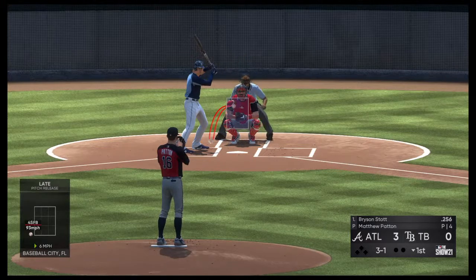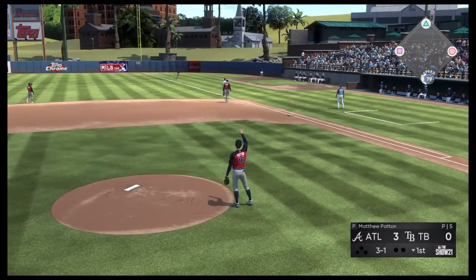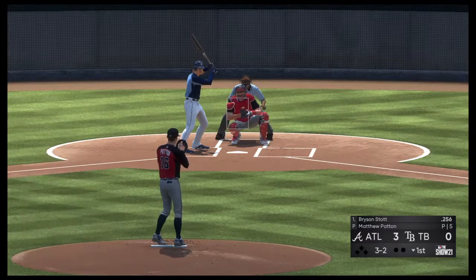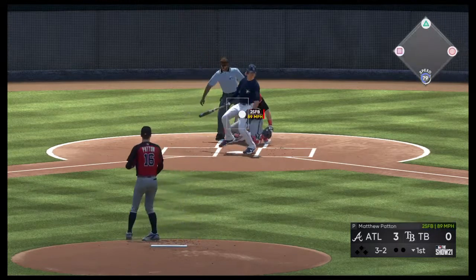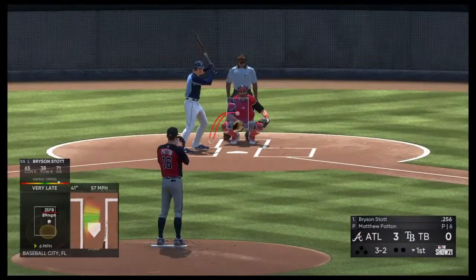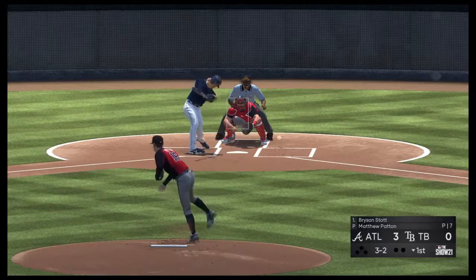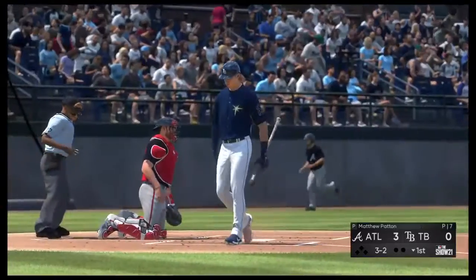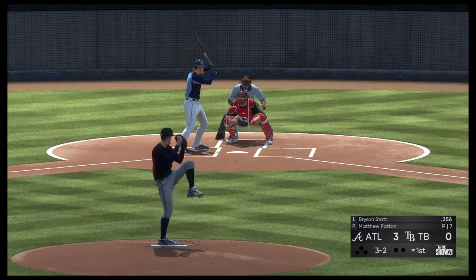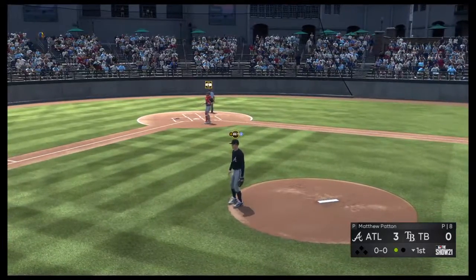3-1 to him now. Hitter's count all the way. Here it comes, and here's a ball hit in the air. It's a foul ball. Spoils another one, and this is exactly what you're looking for out of your leadoff hitter. A payoff pitch one more time. Nasty breaking ball swung on in the dirt. Throw down to first, 1 away.